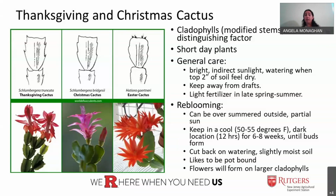If you're interested in reblooming your Christmas or Thanksgiving cactus, they can be over-summered outside in partial sun. They can get sunburned, so again, be careful to slowly acclimate your plants to the outside conditions. After you bring them in, around Labor Day or so, you want to keep them in a really cool, dark location for about 12 hours for 6 to 8 weeks until buds form.